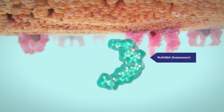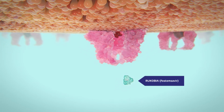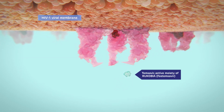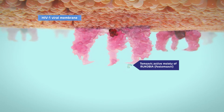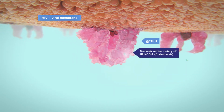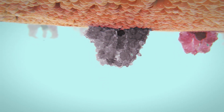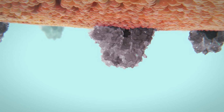Rukobia prevents HIV-1 from interacting with host immune cells, leaving CD4 T cells untouched. Temsavir, the active moiety of fostemsavir, binds to the viral envelope protein GP120 to prevent initial HIV-1 attachment to CD4 T cells, the first step of HIV attachment and infection.